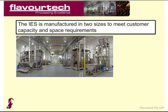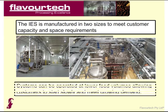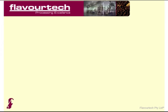We can either build it in a straight line, and in this factory you actually see 2 IES systems side by side, and this is a factory in America where space is not such an issue. However, in countries like Japan, we can condense the footprint even further, and this photograph is taken at an IES facility in Japan that was built on the 4th floor of the building, where the coffee beans are actually coming from the 5th floor, all the liquids are going down to the 3rd floor, bottling is on the 2nd floor, and it's a very, very small footprint. So we can accommodate any customer, any space requirement, and of course all these systems can be operated at a lower feed volume, so you can start off slowly, and as your business grows, meet the higher capacity demands that you will most likely meet.